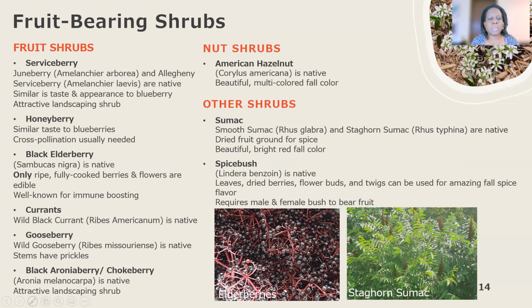There's also black elderberry, which is native. You only want to eat the ripe, fully cooked berries and the flowers. That's because the rest of the plant's poisonous. You don't want to eat any undercooked berries. And black elderberry is well known for its immune boosting capabilities. If you're already buying elderberry syrup from the store, you can plant your own elderberry shrubs and make your own and save yourself a chunk of change.